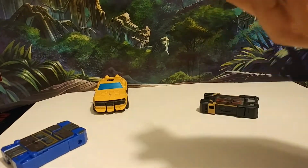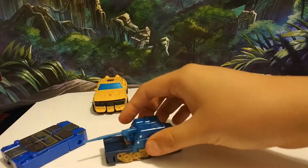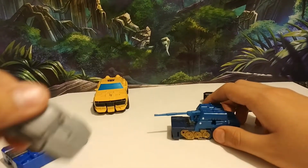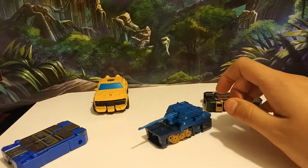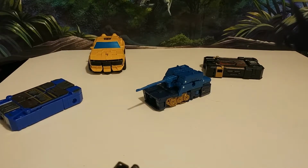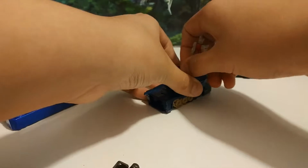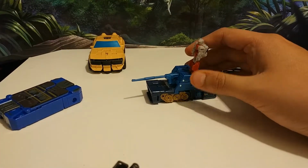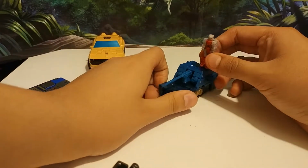It kind of rolls, but the wheels are so tiny, they're just scraping down there. Yeah, pretty cool little tank. Here he is with a tiny turbo changer. And that's pretty much it. This was initially a Titan's Return figure, so he does have little pegs for the Titan Master, so they just plug in right there. And there is Siren / Loudmouth right there on top, riding on the tank.